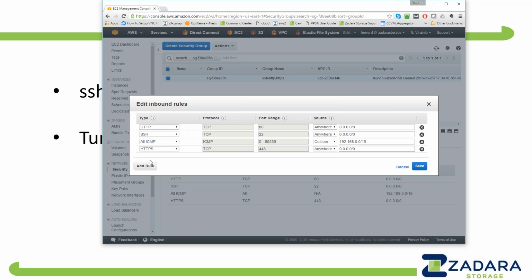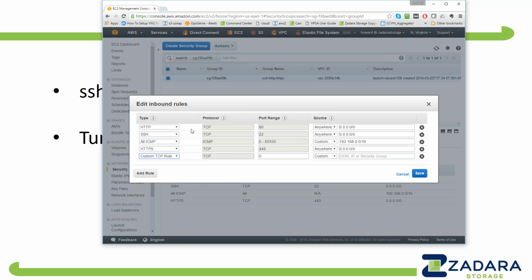So for example, if I want to add a rule, and I want to do an NFS server, I could specify a custom address. I could do it from anywhere. Now, this is anywhere. This is something you don't want to do. This would cause a denial of service if they have to use this public IP.